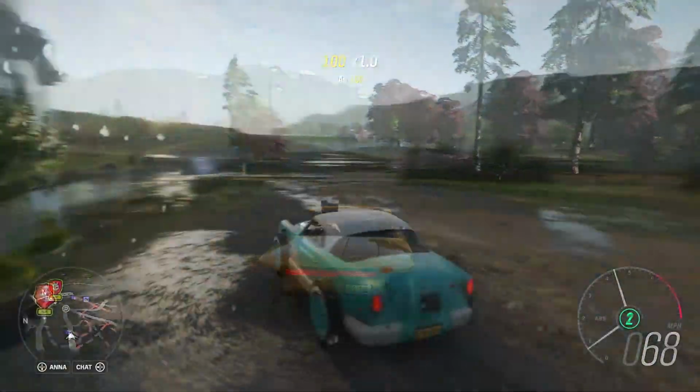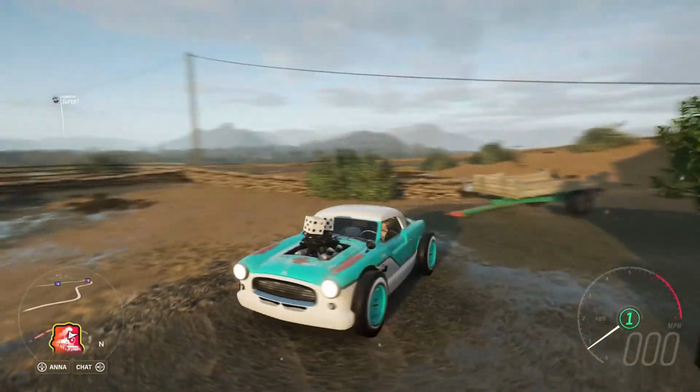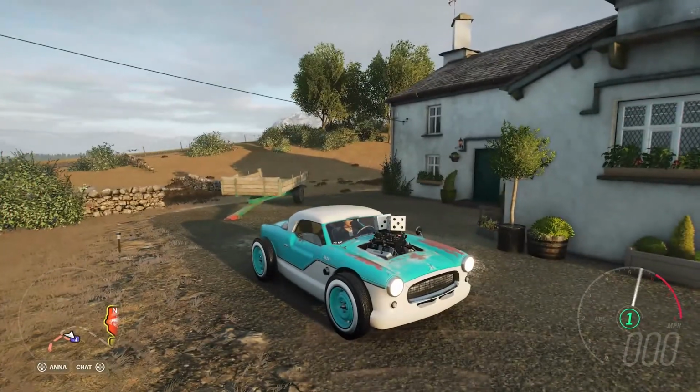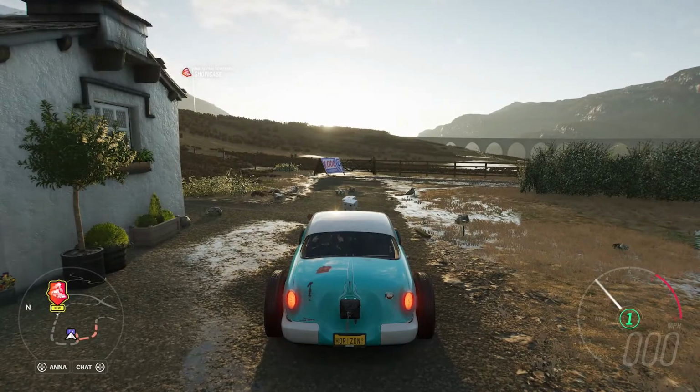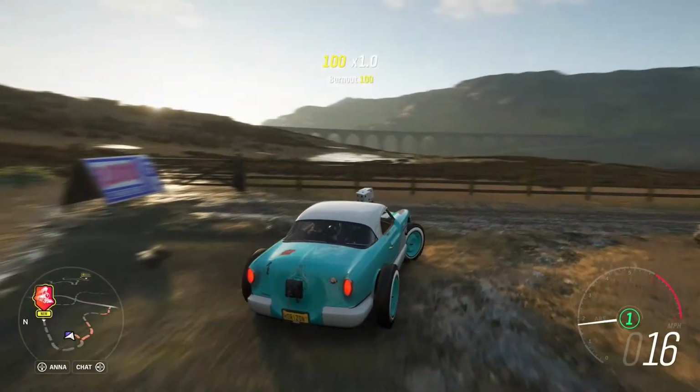So if we want to move on. So this is a Nash Metropolitan. Again, this is another 50s car. Nash is another new to Forza brand. They were around from the early 1900s and eventually disappeared around 1957 when they became part of AMC.